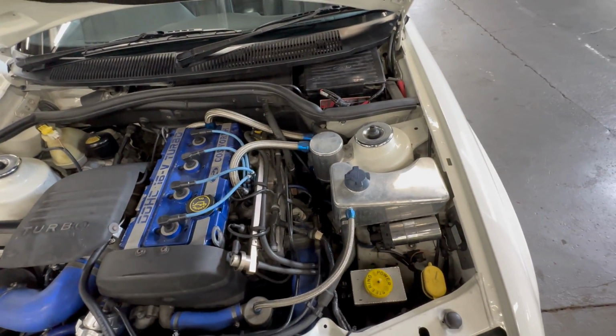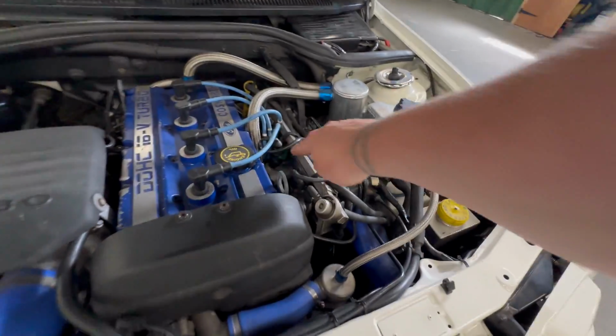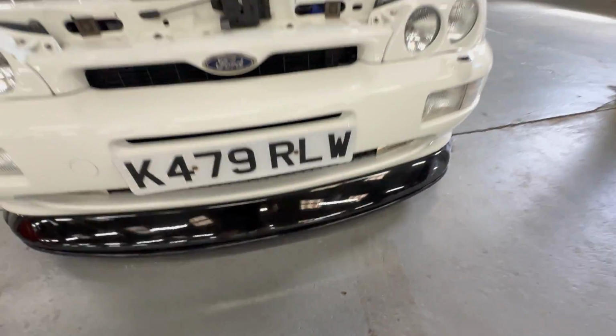The gearbox is nice and tight. The clutch is good. It pulls very, very well. And we do have green top injectors, but again, you're going to expect to see that. It's been parked here overnight. There's not a drop of fluid coming out the bottom of that.